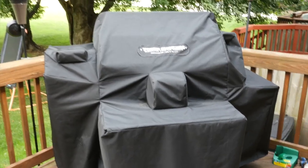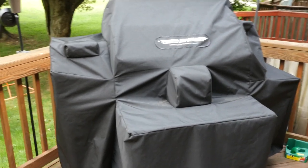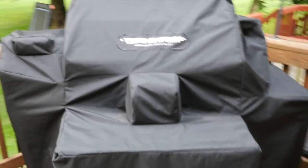So first, let's start with the grill cover. The grill cover is great. My neighbor made a funny comment. It's the first grill cover he's ever seen that was fitted like yoga pants are. And it is, it's fitted. You've got the chimney over here. So you've got that section. This is where the handle is. The hopper's over here with the handles cut out here.